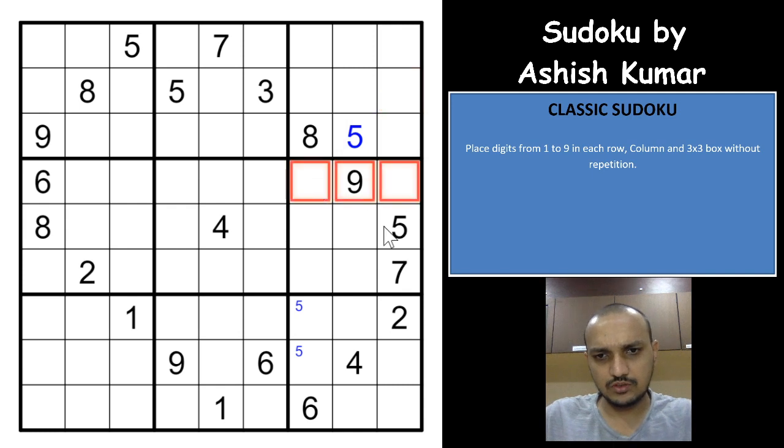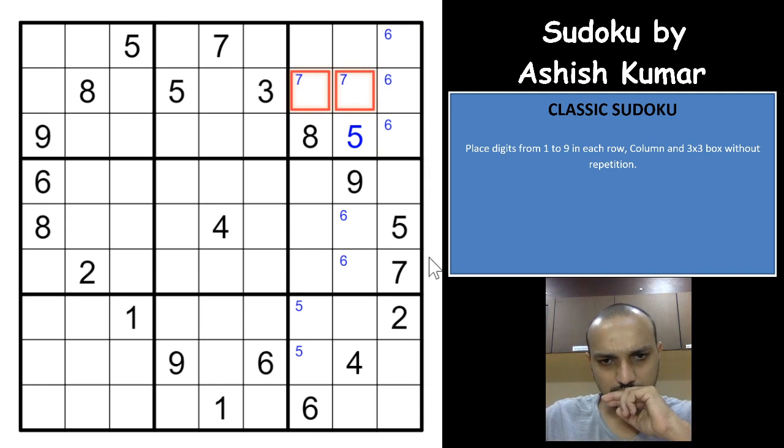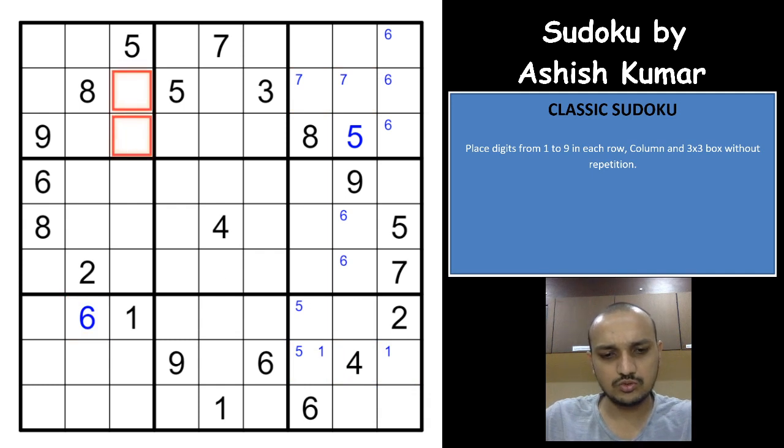And we get a 6 here and a 6 here. You get a 6 in one of these two cells, that gives you a 6 in one of these three cells, right? And a 7 has to come in one of these two cells, a 1 in one of these two cells, a 6 would have to come here, and a 6 in one of these two cells.